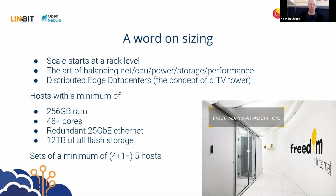A minimum set that we use consists of 5 hosts, 4 + 1, so 1 for redundancy. Each host has at least 256 gigabytes of RAM. In practice, it's already more than that. 48 cores. I prefer the AMD CPUs because they're one CPU, a lot of lanes. At least 25 gigabits of Ethernet, more if possible. And 10 to 12 terabytes of all-flash storage per node. And that makes a really nice set of about 1 terabyte of RAM with about 50 terabytes of usable storage in 5 hosts with redundancy.